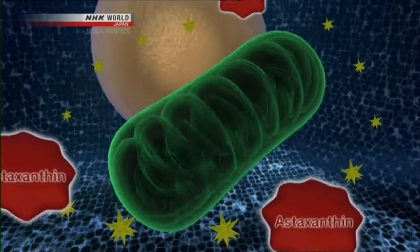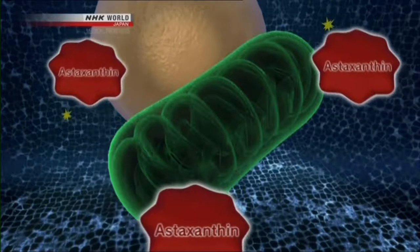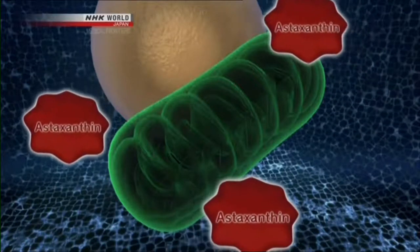The results suggest that astaxanthin helps to eliminate excess reactive oxygen species. Simply put, astaxanthin protects cells throughout the body from oxidative stress. It also prevents damage caused by ROS, so people don't get sick. It is a form of preventive medicine. I bet more and more scientists around the world will be focusing on astaxanthin in the future.